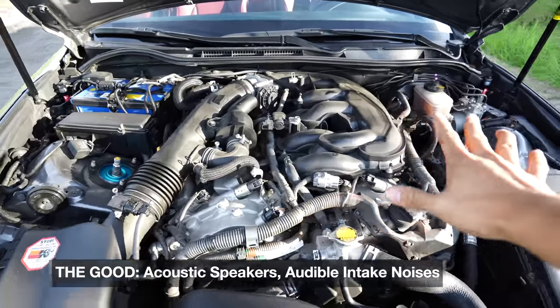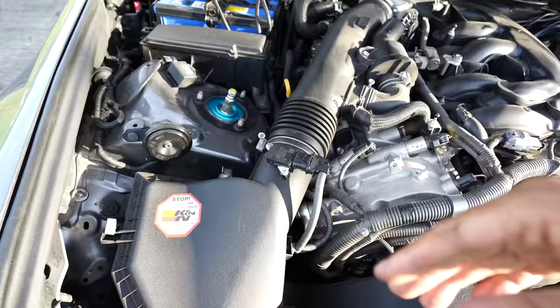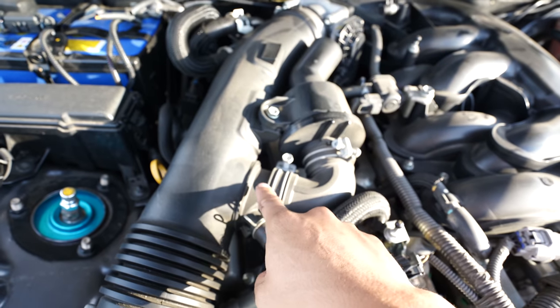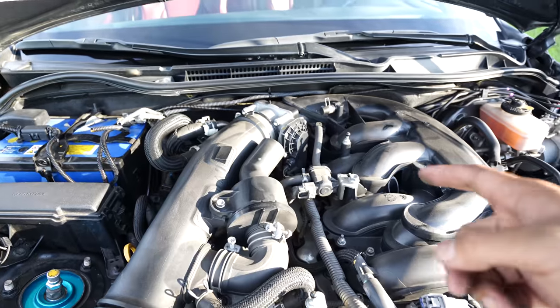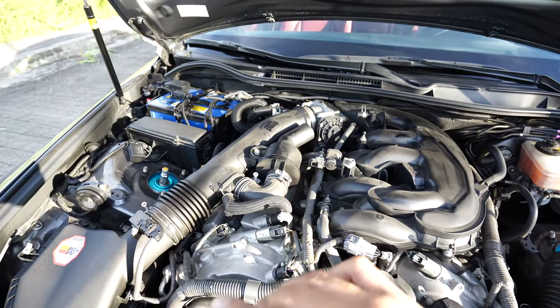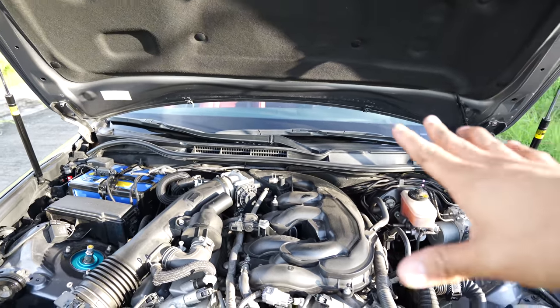So as you can see, this is our naked engine, the 2GR. You have the intake box here, shout out KNN. That acoustic speaker is actually right beside the intake pipe. Here it is. As you can see, there's a bypass hose here that goes to this speaker-like thing, and it has a hole here. It actually pipes the acoustic sound of your intake to the firewall. And you hear that. You literally hear that inside the car.